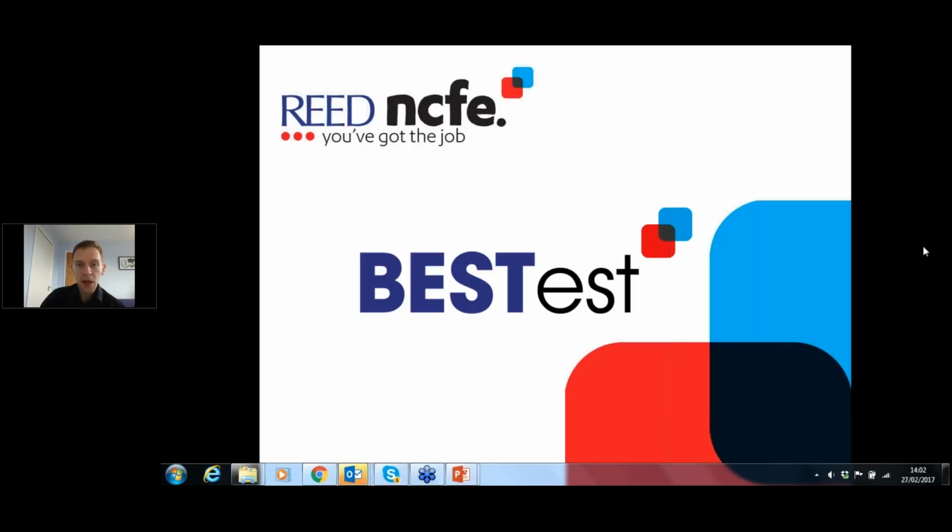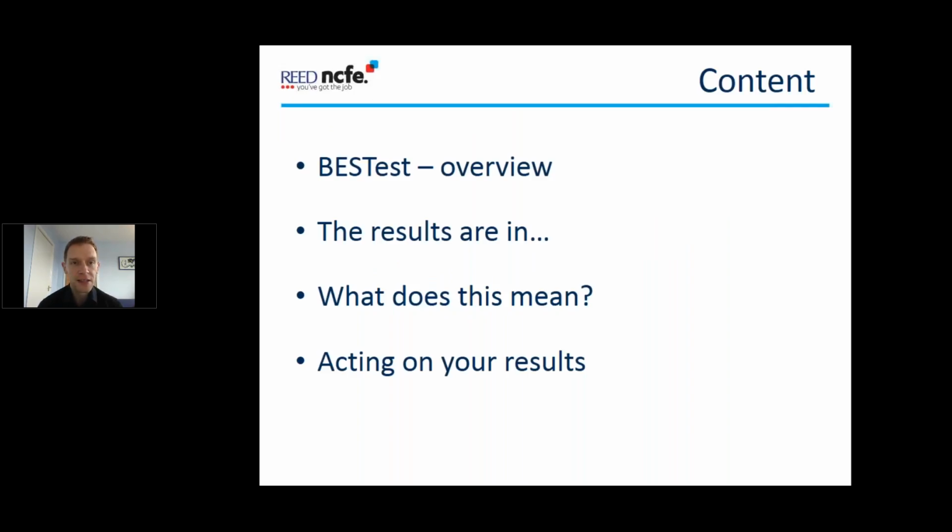And what we're going to do today is have a look at the latest of the tools that we've developed, which we released in September. So this is a tool called BESTest. I'll have a look at BESTest and what it is, what it does, and most importantly, what you and your learners get out of it. We'll have a look at the results to date. So what are the national employability skills trends so far? We'll have a look at what this means, what do we do with this information, and how do we act on the results? Basically, how do we use BESTest to make sure that your students leave you more ready for the workplace than when they joined you?